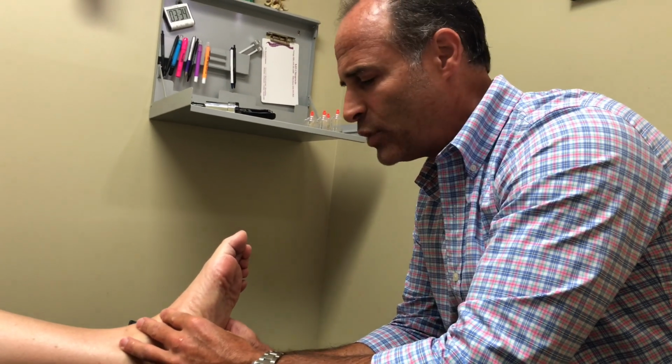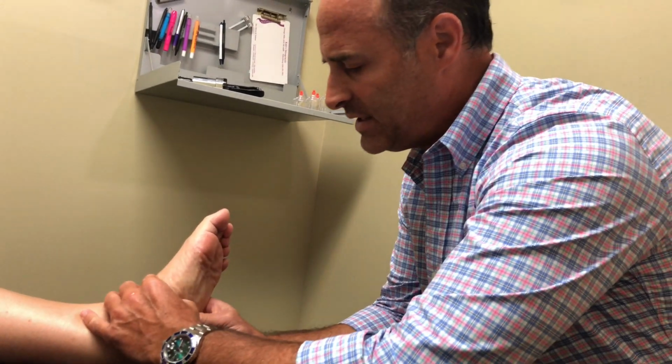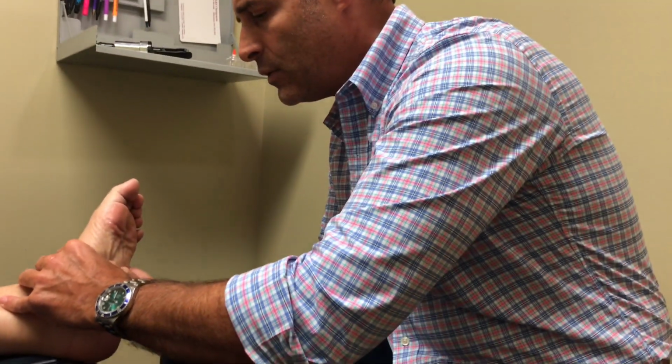It's very weird. It's kind of like a good hurt in a way. But the problem with plantar fasciitis is if you leave this alone too much and you don't treat it, it has a really hard time going away on its own.